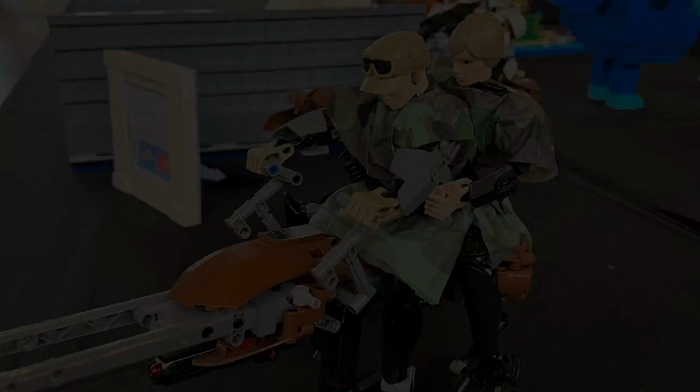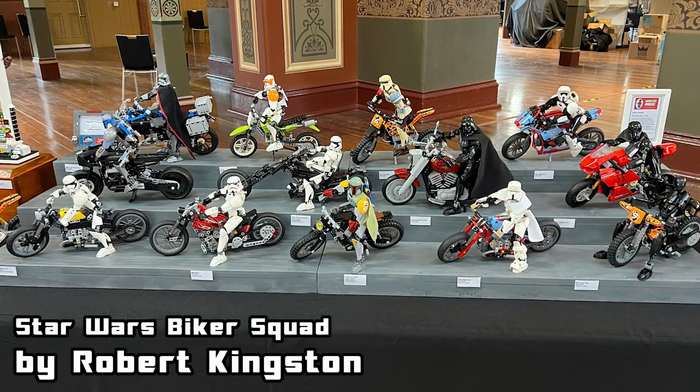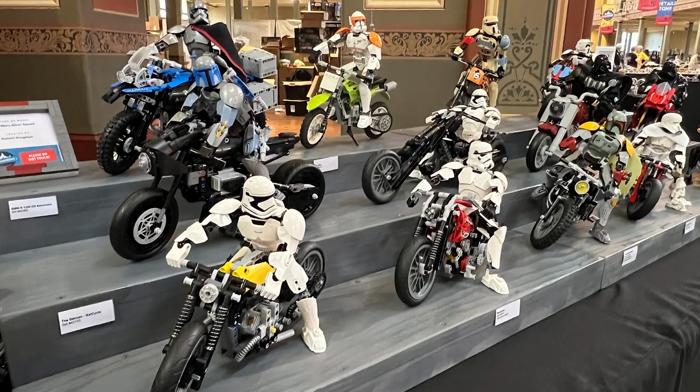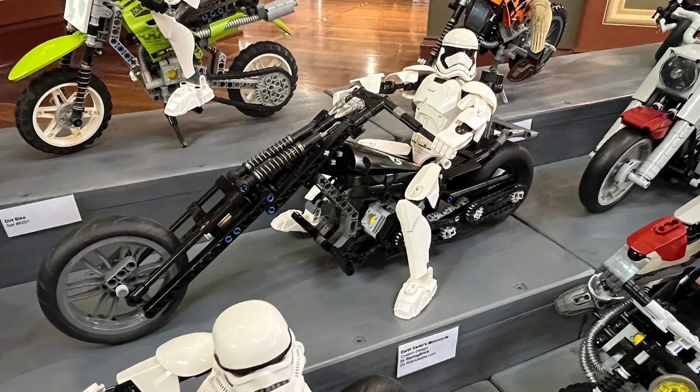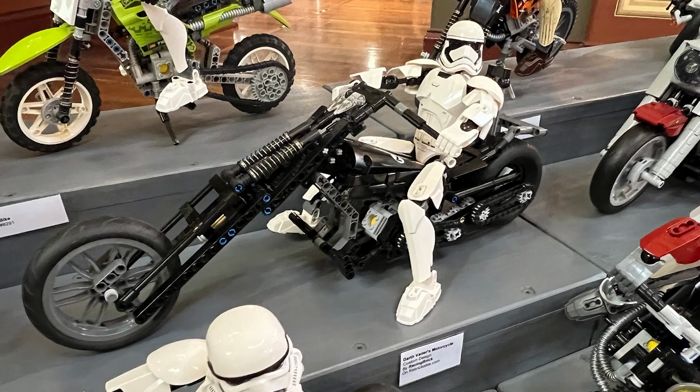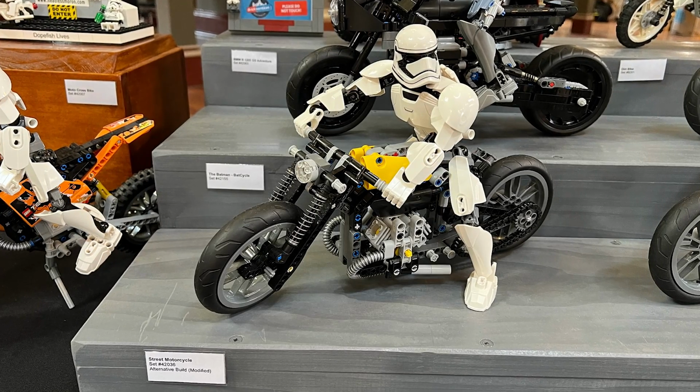While we're talking about Star Wars construction, here's something a bit more fun and a little bit different. It's a ton of the Star Wars Ultra Build sets riding different LEGO bike related sets. It's a fun idea. Now, some of these bikes are official LEGO sets, like I said, but some of them are also rebrickable models that they've purchased instructions for and then brought along to the show.